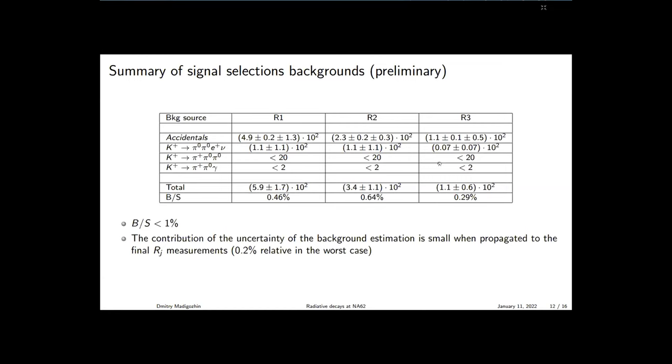The selected backgrounds are shown on this table. You see that the dominating contribution is accidentals, while the other components estimated by means of Monte Carlo are almost negligible. And in total, the background contamination in all the definitions of the radiative decay is below 1%.